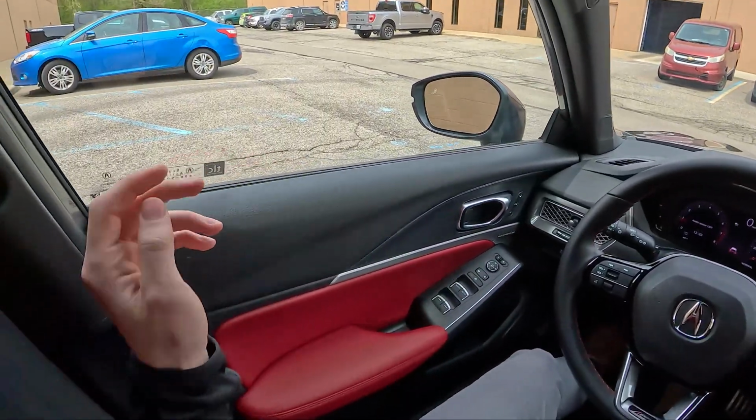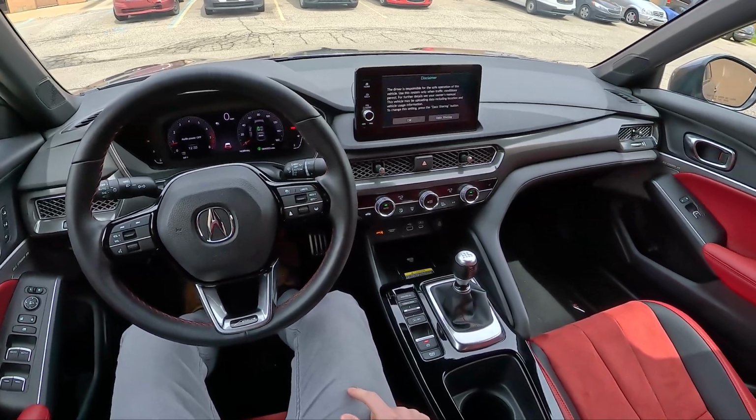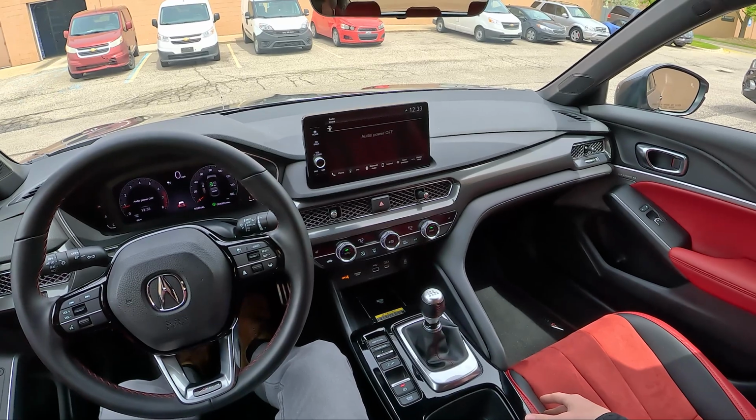I'm kind of thinking with this car, okay, if Alyssa, my wife, were to own this as her daily driver, what would it be like for me to get in and drive it? Because you know I'd be wanting to do that.